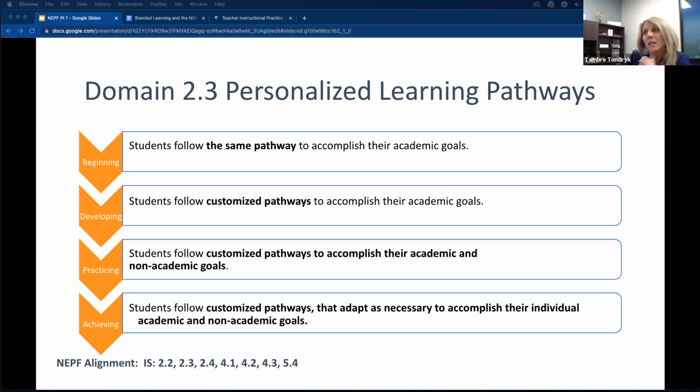And then the NEPF alignment on this is standard 2, 2.2, 2.3, 2.4, which has to do with learning tasks that have high cognitive demand for diverse learners. And then standard 4 has to do with students engaging in metacognitive activity to increase understanding of and responsibility for their own learning. And so this is where we start looking at, do the students understand what they're learning, why they're learning it, how the teachers will monitor all of the students, and how they support all of their students as they take actions in their own self-monitoring. And so blended learning leads very well to support this NEPF alignment right here.